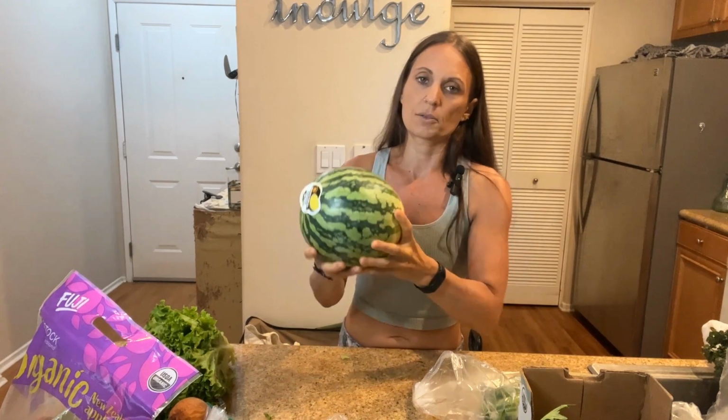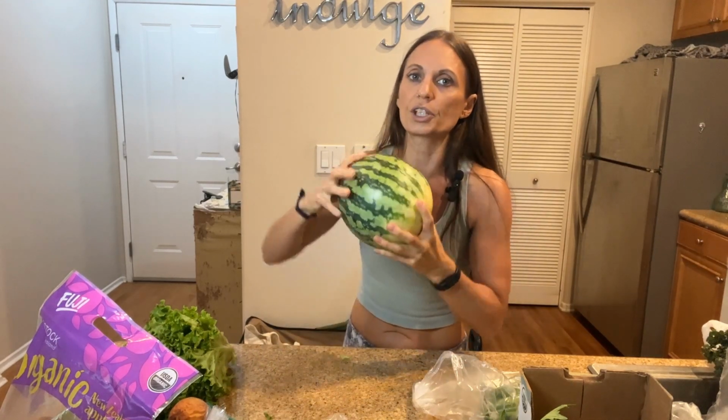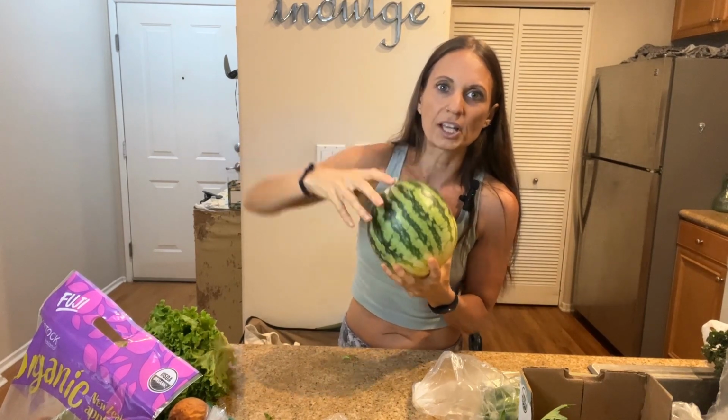The rind is still pretty hard. It's not soft, because right now you wanna be careful with your melons. You wanna make sure the outside is still really hard and there's no actual give in your watermelons. As we're getting into the end of watermelon season, you're gonna get softer and softer melons, and you wanna make sure they're still delicious. I got another melon. It's still melon season, you guys.